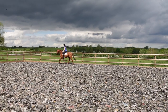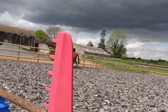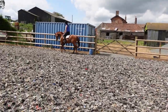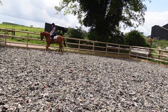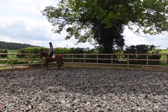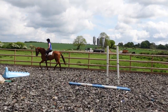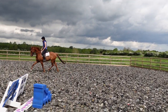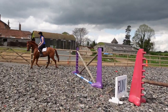Just keep the hand still now, yeah? Make sure you don't fiddle. That's nice, yeah? Just think relaxed in the hand. Good. Nice trot. Just think, go with it and then do a circle. All the time thinking that left leg's on to get him to bend round it. Good.